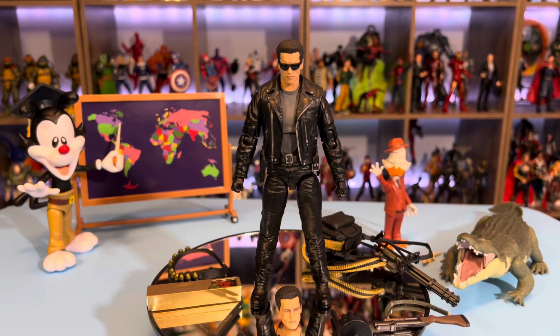Alright guys, so we've got Arnie out of the packaging in all of his glory, all of his accessories right there on the table, and this guy just looks amazing.